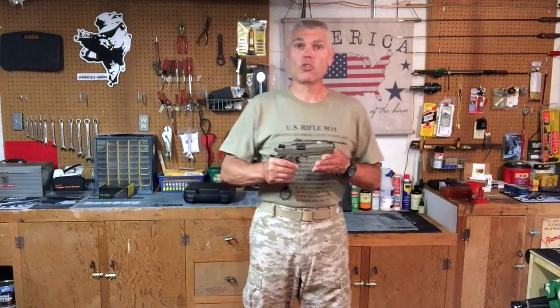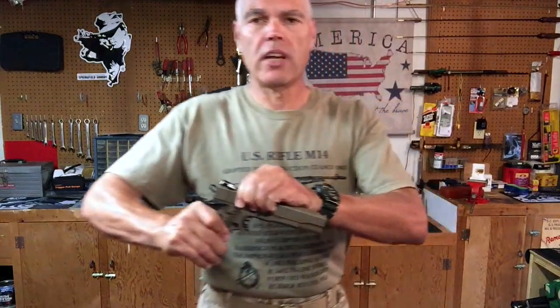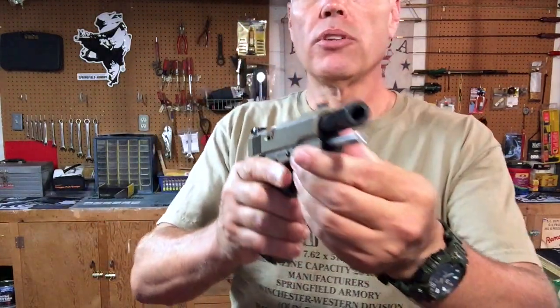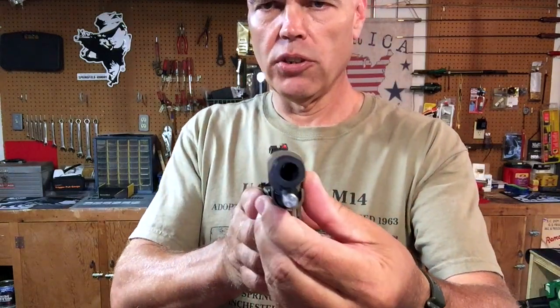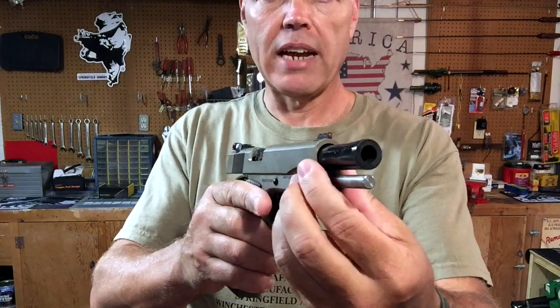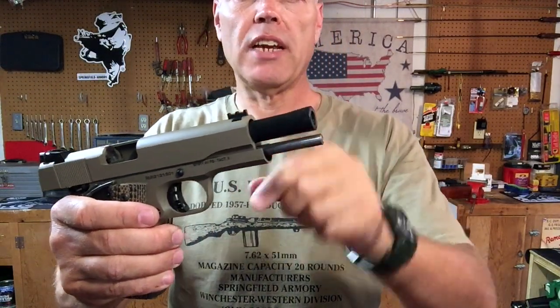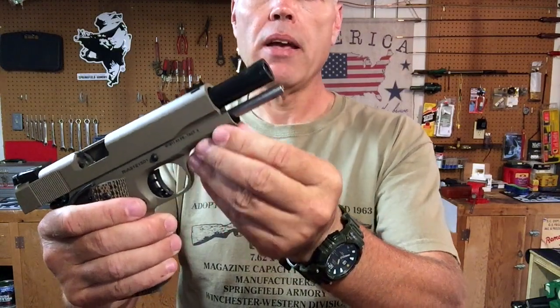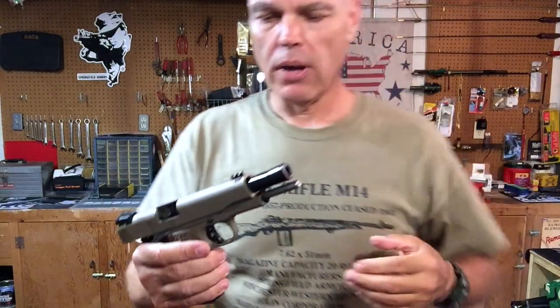There are a couple of places where the FS Ultra departs from the standard 1911 design, and one of those has to do with the fact that it is a bushingless design. You can see there is no bushing between the slide and barrel. In fact, the end of the barrel is cone-shaped to facilitate the lockup with the slide. And also, the FS Ultra features a full-length guide rod.